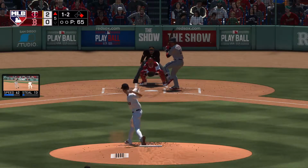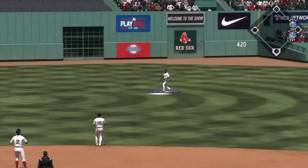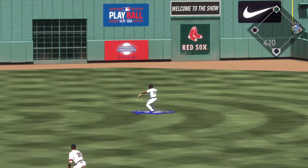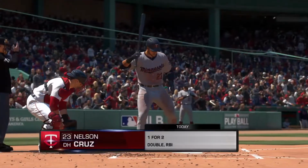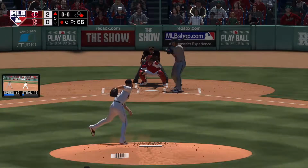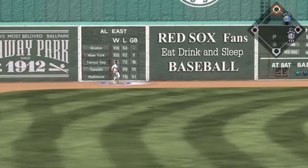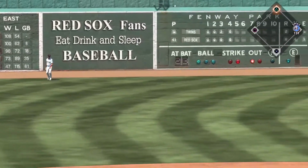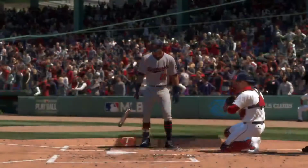The 1-2. Sent in the air out to straightaway center. Bradley, patrolling center, makes the play, 1 out. Stepping up to the plate, Nelson Cruz, 1 for 2 in the ball game thus far. Hit high and deep out to straightaway left. Benintendi is there. And he brings it in on the warning track. And he will scurry back to first as he'll think twice about trying to move up.